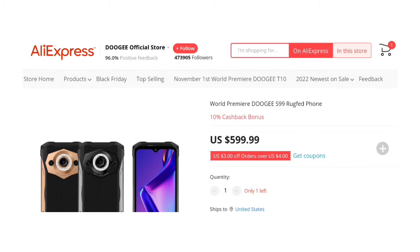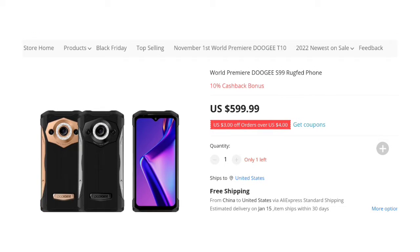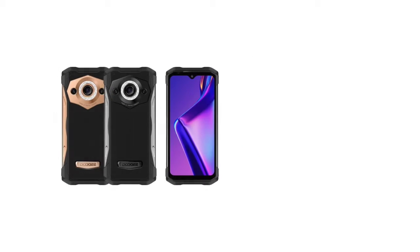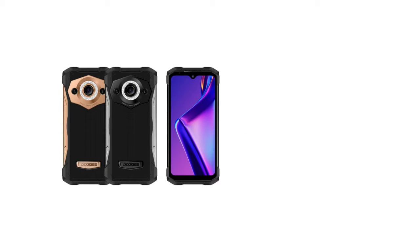Wait till Doogee officially launches the phone, and I'm pretty sure that during the official launch, you might be able to buy the phone for a very cheap price. I'll just quickly tell you the key specs of the phone, some of the specs that were reviewed.